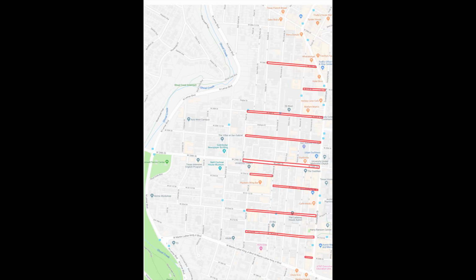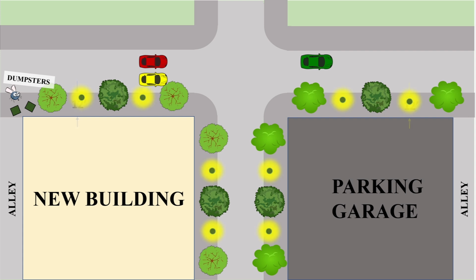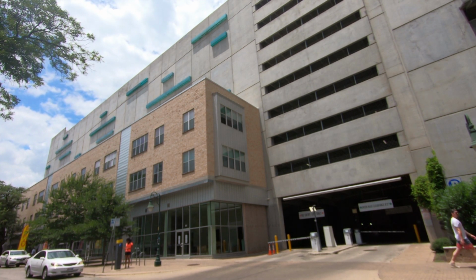It then defined the major east-west streets as pedestrian corridors and prohibited new buildings from building driveways into them. As for sidewalks, new buildings had to make them 12 feet wide and complete with street trees and human-scale lighting. Any dumpsters needed to be hidden from street view, and solo parking garages needed to hide parking behind ground floor retail. These measures helped ensure that West Campus would have a pleasant streetscape open to people of all backgrounds.